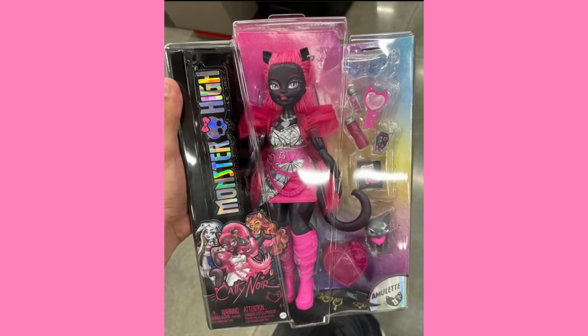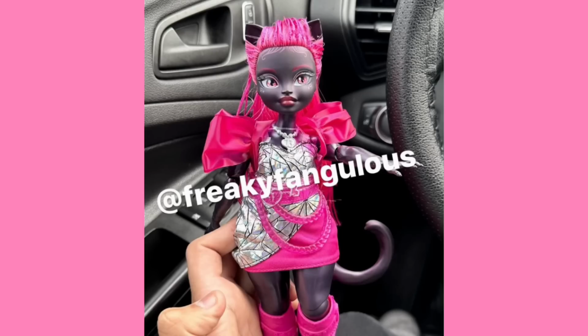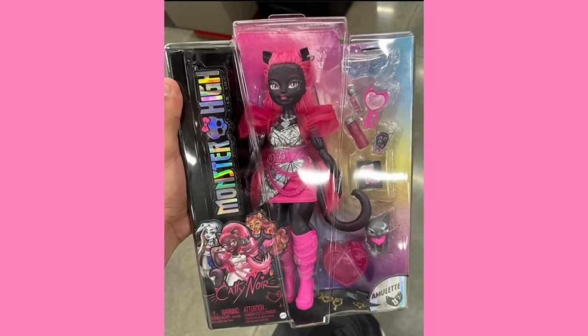Alright, and next up we have Catty. So Catty was found by a Twitter user called Freakyfangulous. That's their username. So this is what she looks like in her box. Looks just like the stock photos. I don't really see any major changes between the finalized product and the stock photos, which is good.